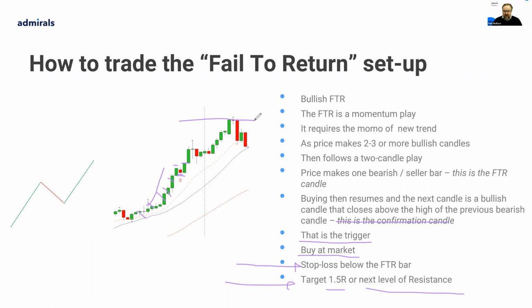It's either there or it's not there. And for it to happen, it's very simple: 2 or 3 bullish candles, 1 bearish candle, followed by a bullish candle which closes above the high of the bearish candle. If that happens, we have a trade. If it doesn't happen, we have no trade. It's mechanical. It's simple, right?